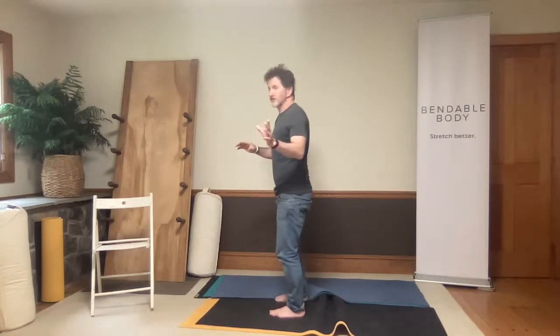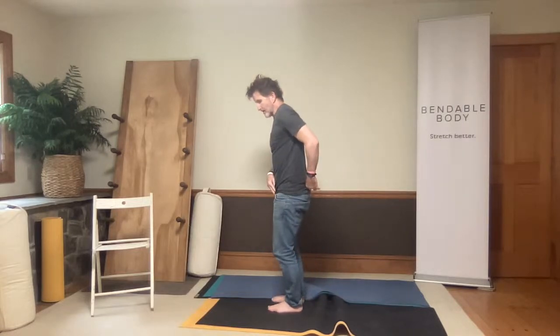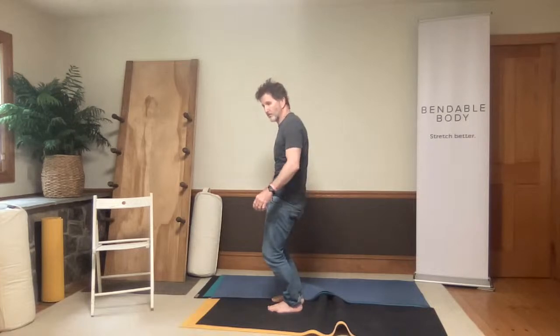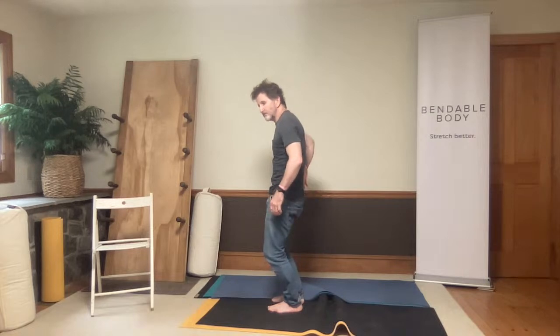So if you want to just check that out, when you exaggerate and extend the pelvis, right, sit way back, can you feel the space back here?